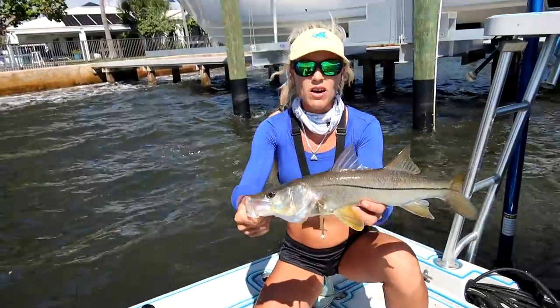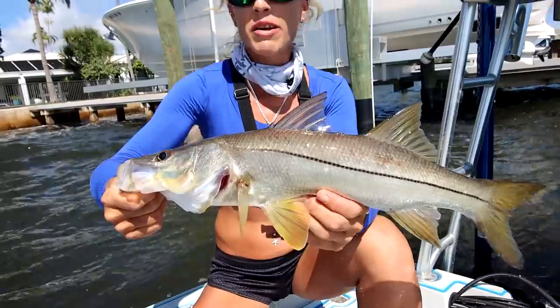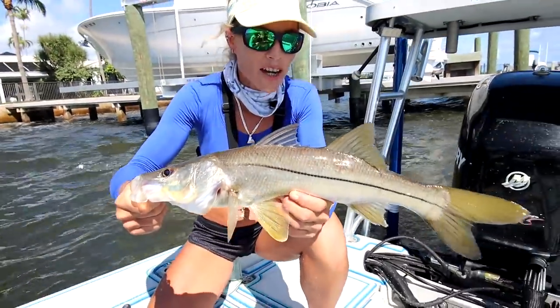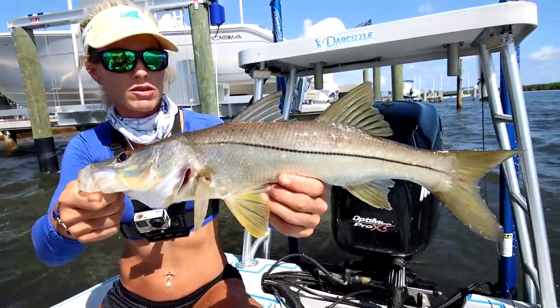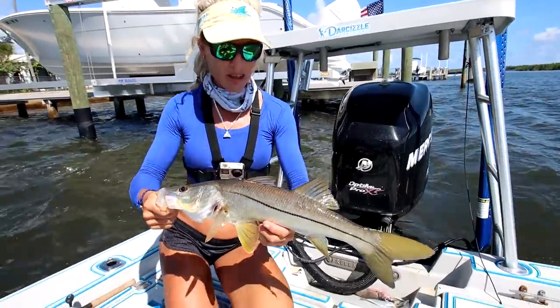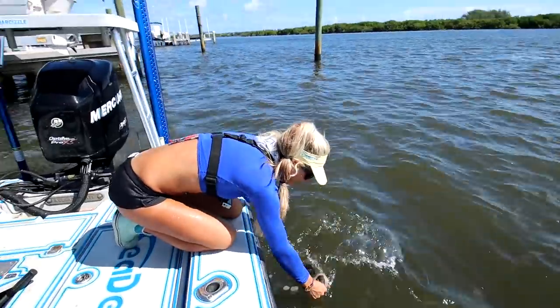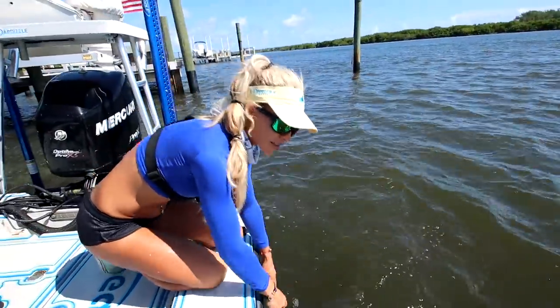Cute little guy. Always nice to see smaller snook to know that our fishery is healthy, and we're in an area where we're like, why haven't we caught a snook yet? And then finally we got a little one to cooperate. So another species in the boat, pretty nice, but let's go ahead and let him go and keep at it and see what else we can put in the boat. And he's ready. There he goes.